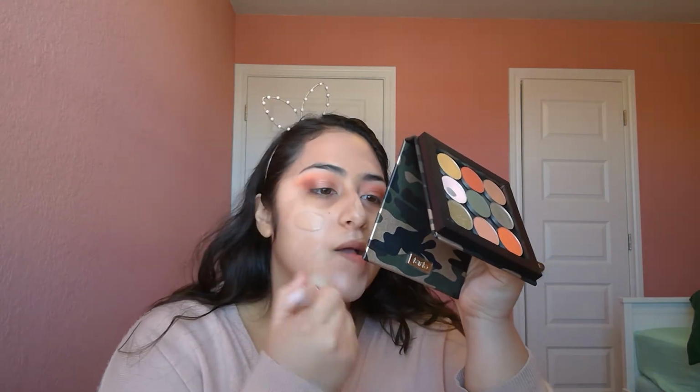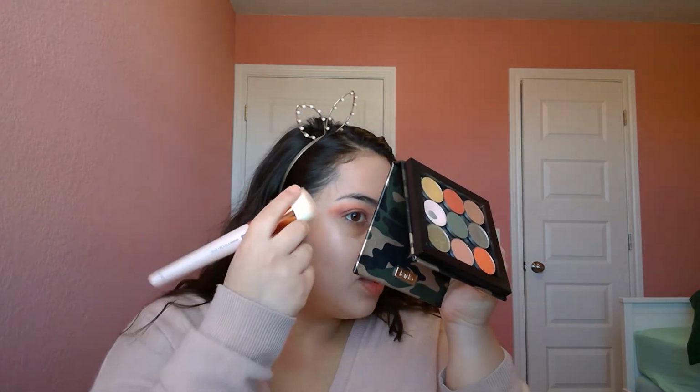I need to use a different palette because I don't want to ruin those. I'm so blind that I just can't see. No, I was definitely right. These undertones are so weird. It's a good shade match for me, potentially, but those undertones are strange. I'm just pinching it to kind of get it on my side.